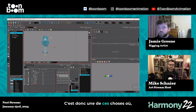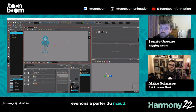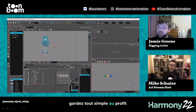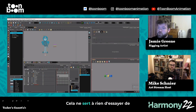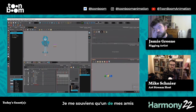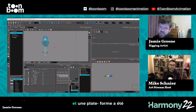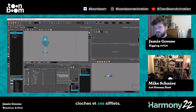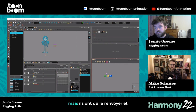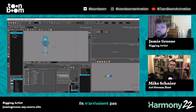So again, what we were going back to saying about the node view, keep it simple, keep everything simple for the benefit of the animators. There's no point trying to show off the best rig in the world if the animators don't understand how it works. I remember a friend of mine was working with a company doing some service work, and a rig was sent over, and it had all these bells and whistles, very fancy things, but they had to send it back and get in touch with them after 3 days because they didn't know how to work it. They couldn't figure it out.